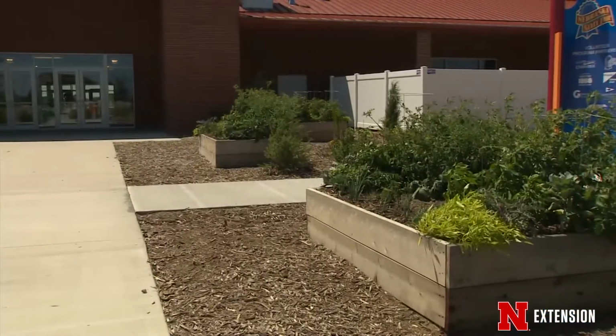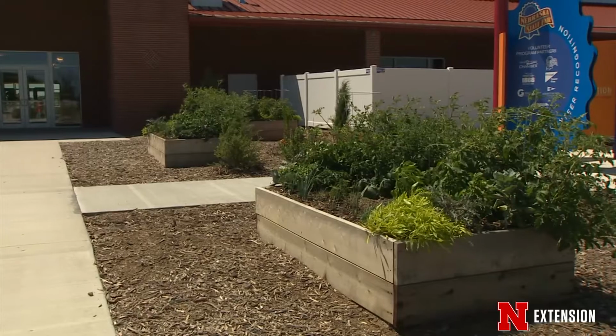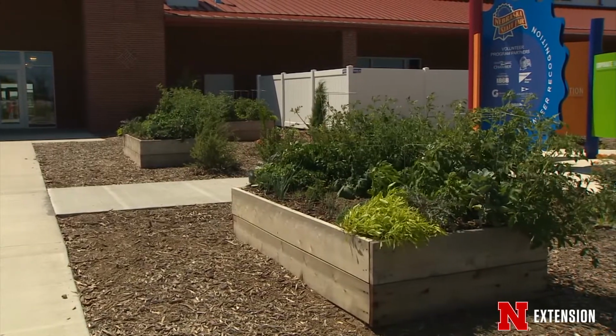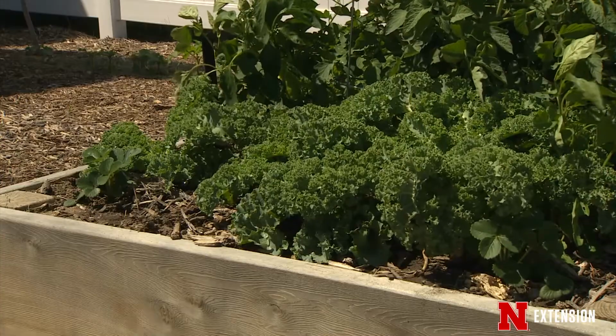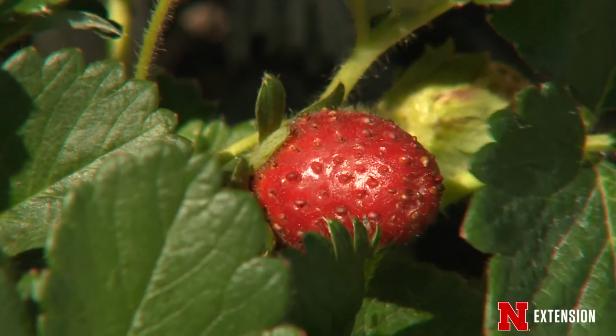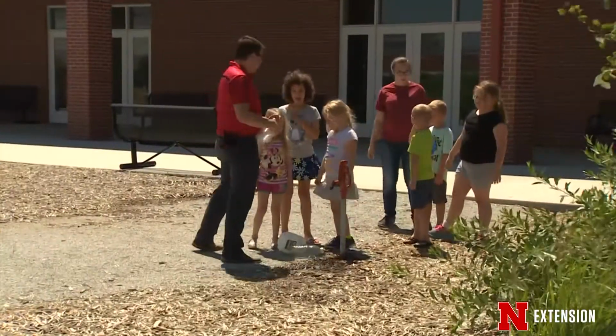So out here at Raising Nebraska, we're doing a little community garden with both the YMCA and the YWCA with Nebraska Extension. We've been out here all summer. We planted early this summer. The 4 raised beds you can see behind us here are what we're taking care of. We come out YWCA on Wednesdays and YMCA on Thursdays to take care of the beds.